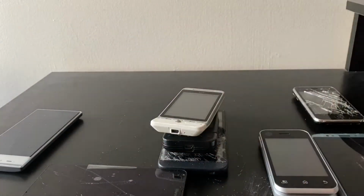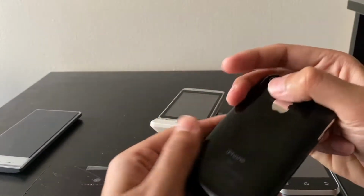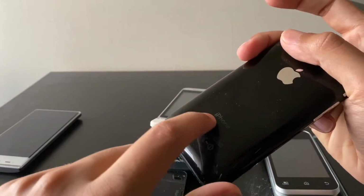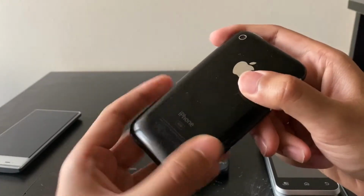Just like the other one, but this one works actually. The other one needs fixing. iPhone 3G. How do I know? It's the dull colors. The 3GS had shiny. The iPhone logo was shiny on the 3GS like the Apple logo, but on the 3G it's dull.